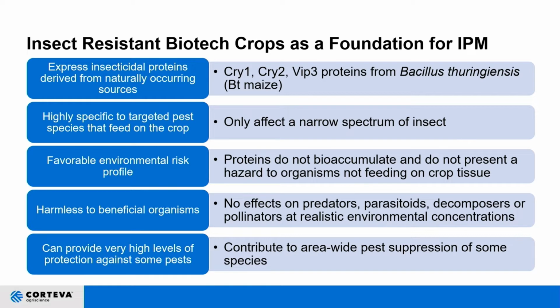There's good documentation of suppression of Helicoverpa species in the eastern United States as a result of growing BT maize, where the vegetable producers are suffering less loss from Helicoverpa, from corn earworm, than they were prior to the introduction of BT maize. And recently there's even indications that Asian corn borer in the Philippines is being suppressed by the production of BT maize in that country.